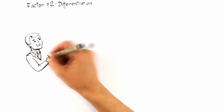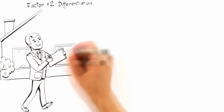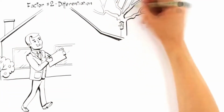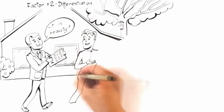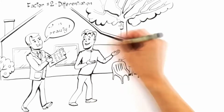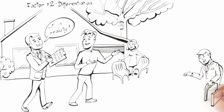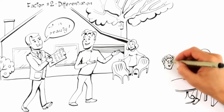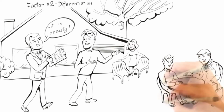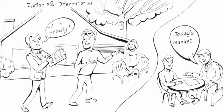This leads us to factor number 2. Differentiation. To attract the highest possible offer, a home must be positioned to attract buyers who will perceive its highest value. Expert advisors understand that there is a perfect buyer profile for the buyer that would be willing to pay the most money for your home. Expert advisors attract these perfect buyers by differentiating your home from other homes on the market by first anticipating a buyer's wants and needs. As you'll notice, the key focus here is not on past market sales, but what is likely to attract a top-paying buyer in today's market.